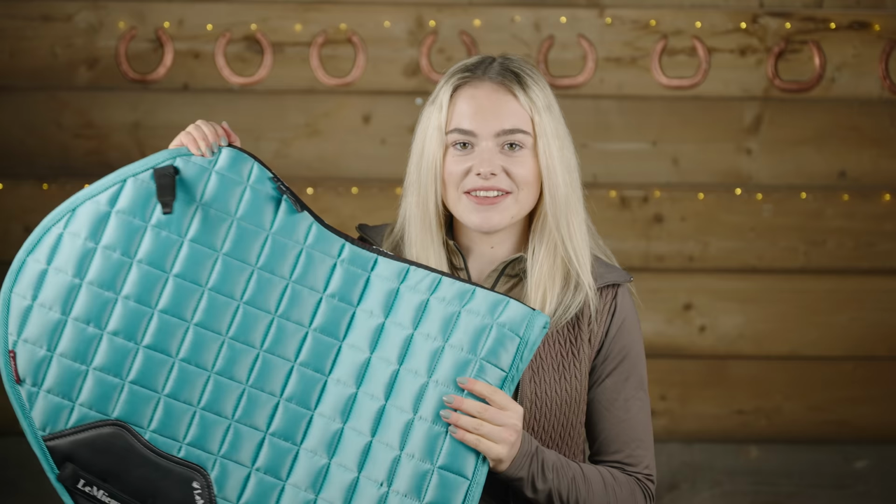Okay, what else do we have in here? Okay, wait, I've just seen the head collar. I'll show you that in a bit. First, I'll show you the ear bonnet.